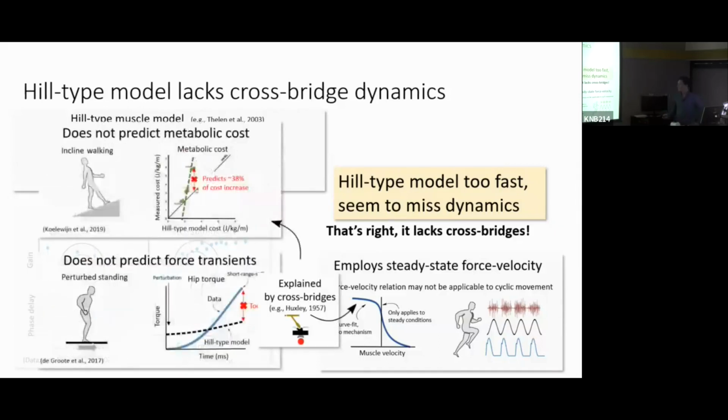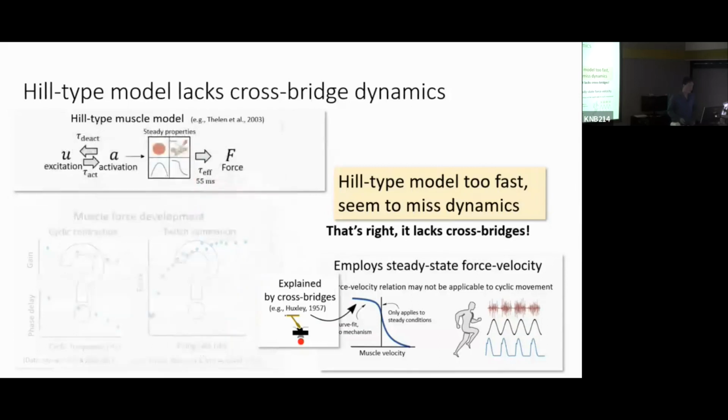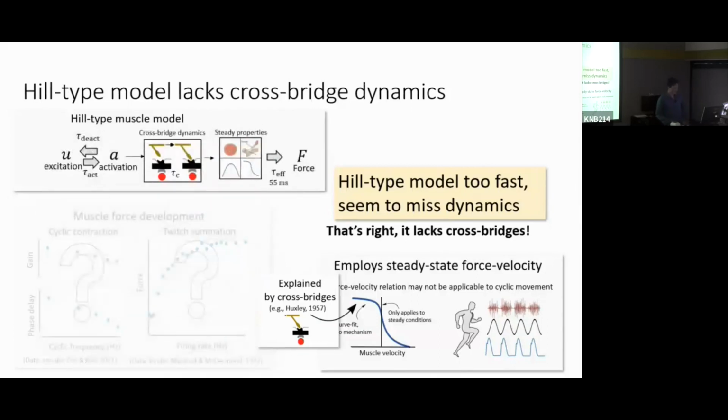And this might also relate to some other aspects, as I discussed: cross-bridge dynamics are associated with an energy cost. So the fact that there are no cross-bridge dynamics might explain why the metabolic cost predictions are off. And recently, it has also been proposed that the fast increase in force, that short-range stiffness, could also be explained by cross bridges. So many of the problems of the Hill-type model may be because it doesn't include cross bridges. So yeah, that's why I thought to discuss them.